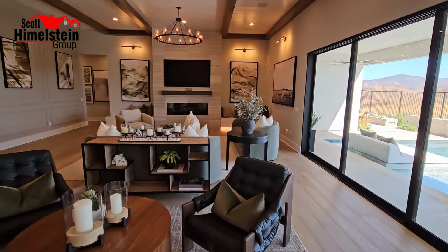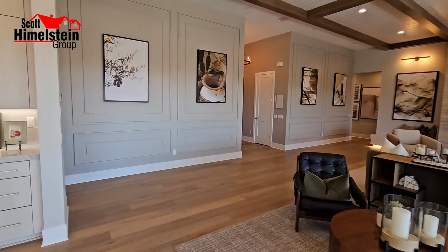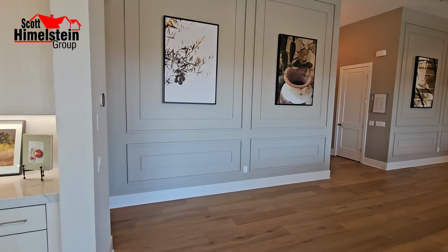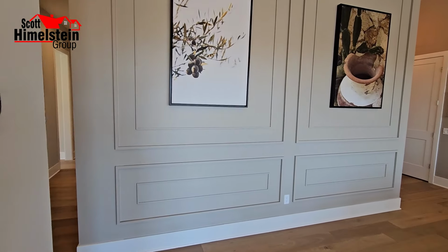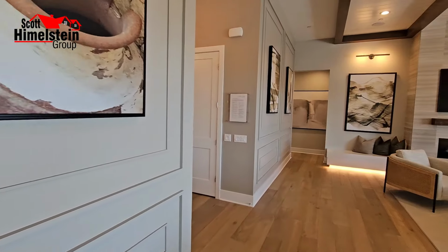All right, let's start over here with the living room area. What you see on the walls is not available from the builder, but it's very in style right now. This is something you would probably have your contractor do after the close of escrow, right?